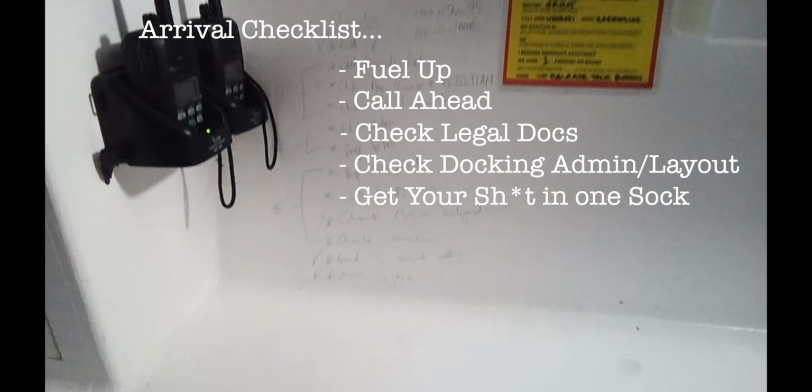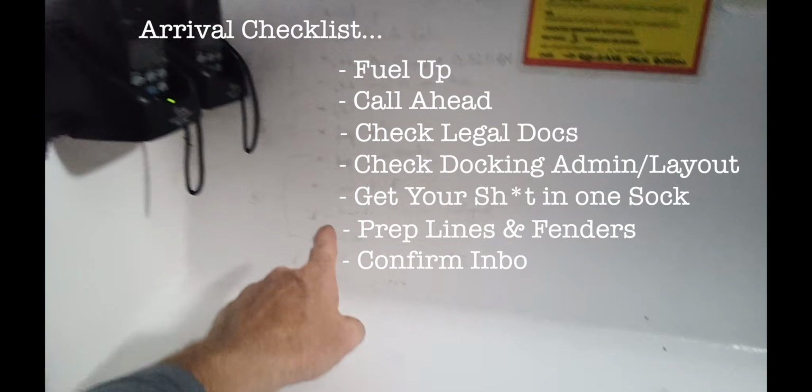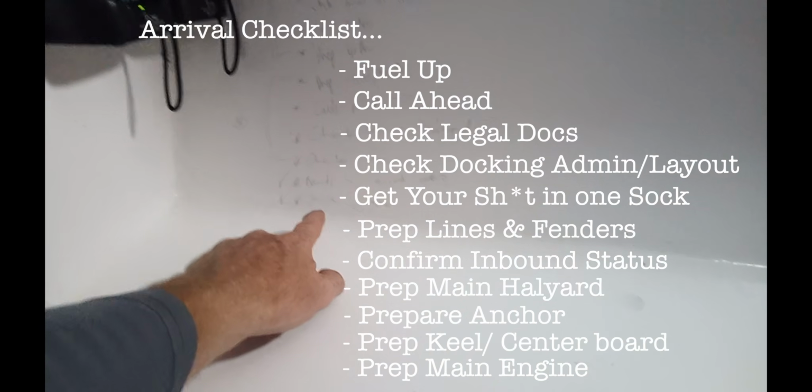Edit the videos and prepare the GoPro. I've got very little space left on my SD card, so I've just got to try and thin things out a little bit. Prep lines and fenders, calls home, check the main halyard, check the anchor, and then get the centerboard to the equal setting, we'll talk about it in a second, and then check the engine. So it's written on the wall in a pencil, and it just rubs off again with a wet wipe. So the centerboard is just a case of getting the centerboard so it's at the same depth as the rudder. I like the rudder to be protected by the centerboard going in.